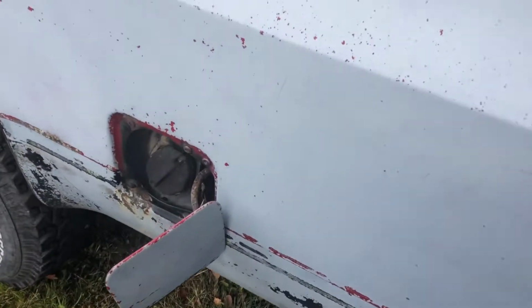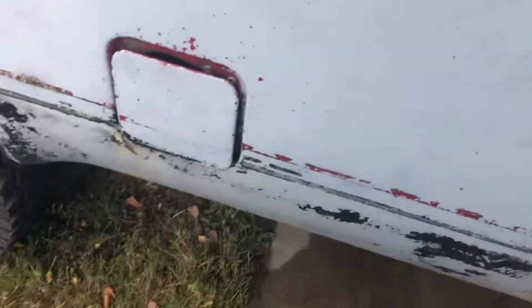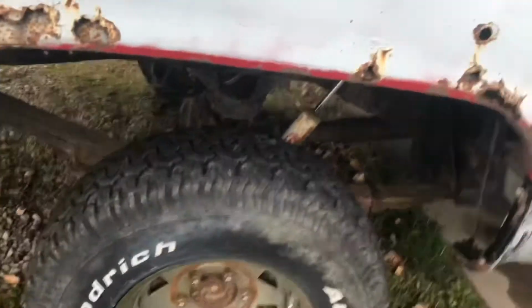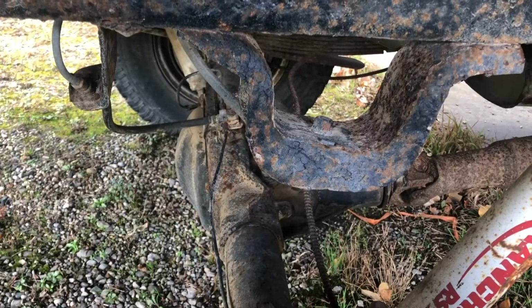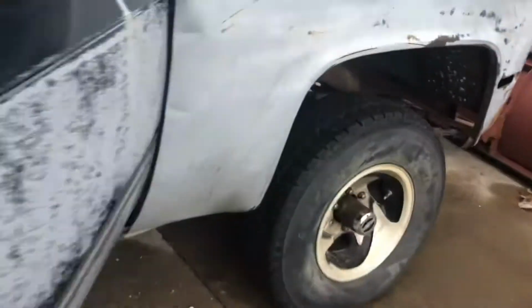And this also has the dual tank option, which is pretty cool. It is, I think, a little 12 bolt. But she's pretty solid. Frame-wise, she is a solid truck. The dog leg's over here. I mean, it's a solid truck frame-wise.